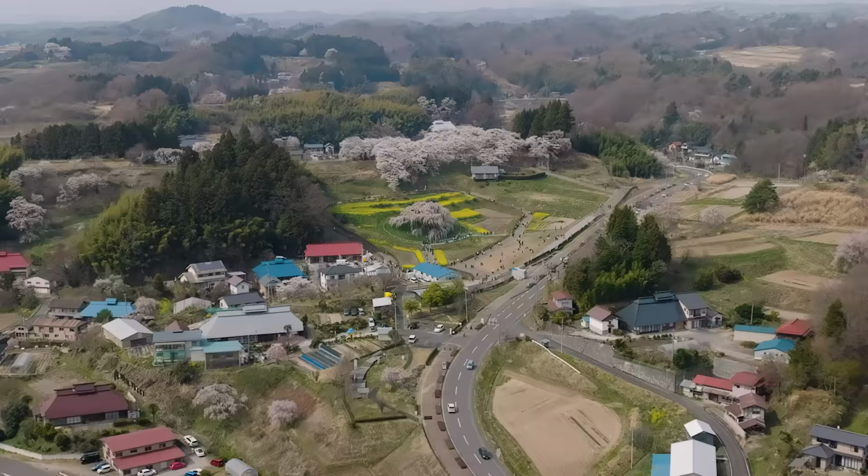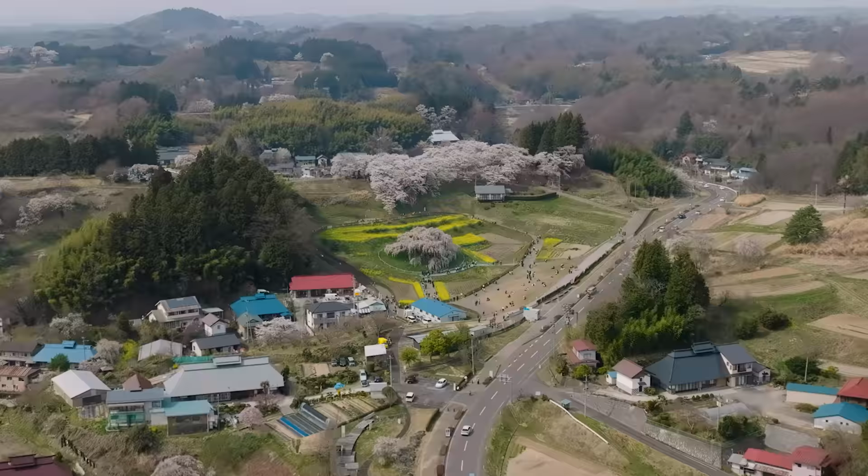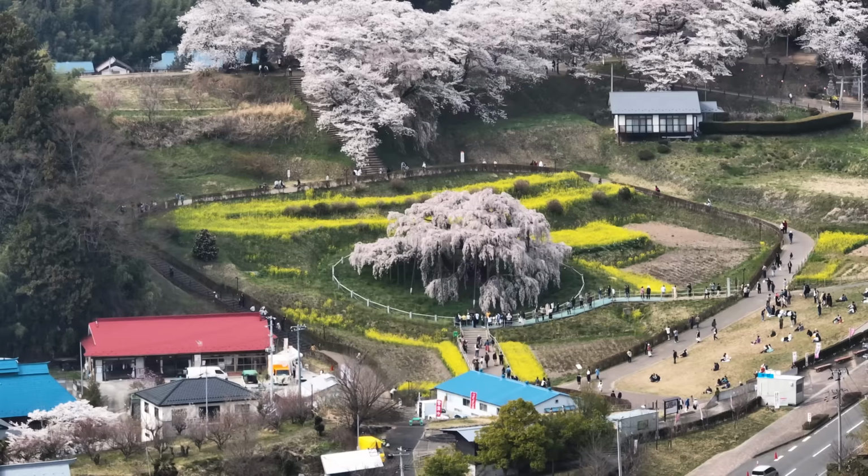In the town of Miharu, there is a tree unlike any other. It stands alone, spread wide, surrounded by green grass and yellow flowers. It's special, over 1,000 years old, a designated national treasure of Japan.